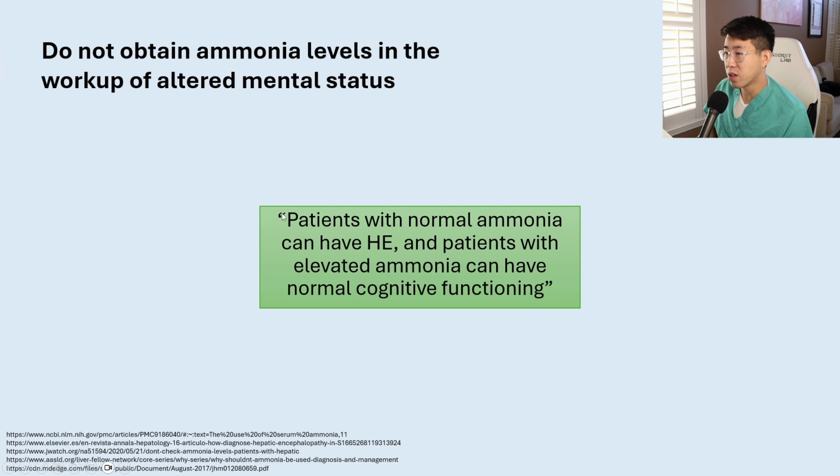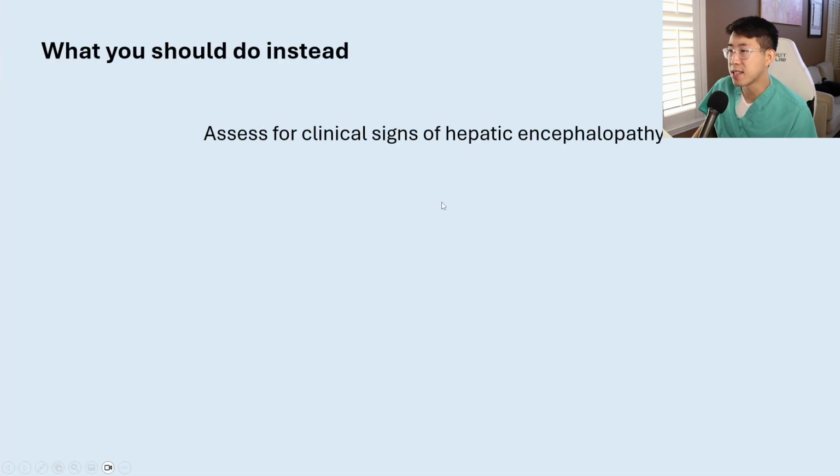So in general, the conclusion is that patients with normal ammonia can have hepatic encephalopathy, and patients with elevated ammonia can have normal cognitive functioning. What you should do instead is assess clinically for any signs of hepatic encephalopathy.